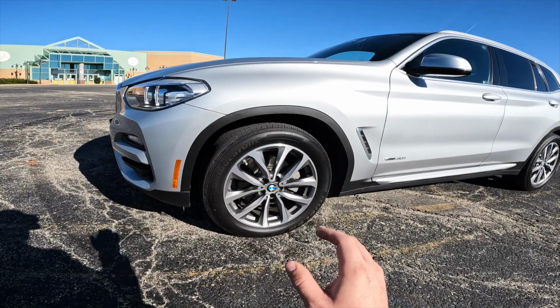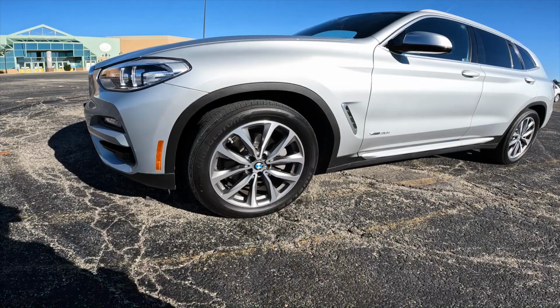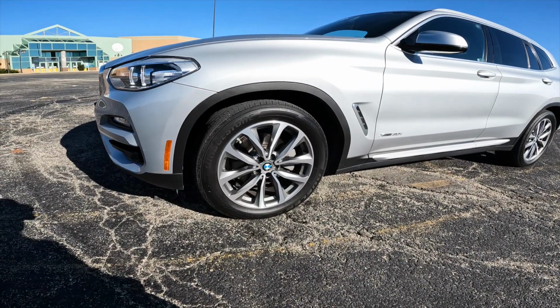It does come standard with 18-inch rims, however for this particular model, it has 19-inch rims. These wheels currently sit on 245/50R19s.